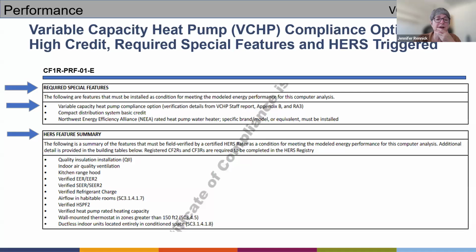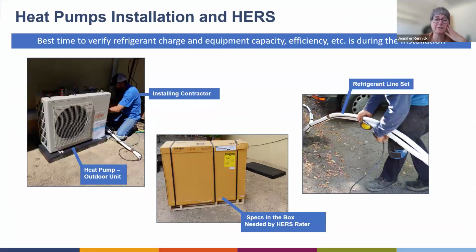And it also triggers a bunch of HERS measures, which will be called ECC measures under the new code. Those are your verified efficiency, the refrigerant charge, the heat pump capacity, and wall-mounted thermostats, or at least a place to keep that thermostat on the wall and not just lost in between the sofa cushions, for example. You need to show that it has a place, and that all the ductless indoor units are located entirely within the conditioned space.